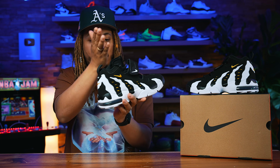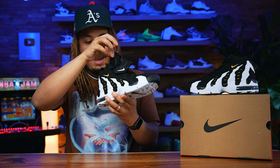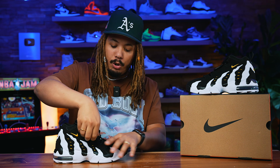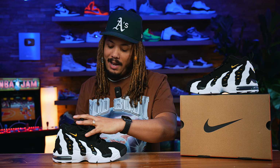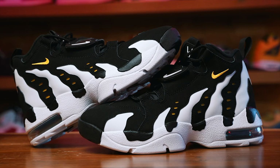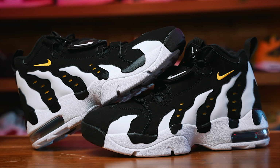If you look on the inside, the tongue literally stitches to the actual sole of the shoe right here at these 2 points. So it still does have that, and of course the strap that you add on is gonna give you that immense, nice lockdown right there. You got the Nike check that is rubberized. Once again, the nubuck upper with the white being that regular base, just leather, and a solid shoe overall.